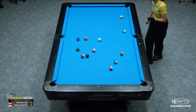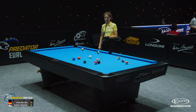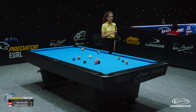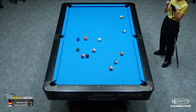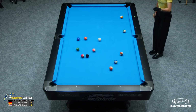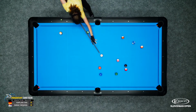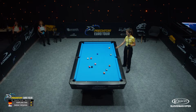As you can see, she's left herself a nice angle on the 6. If she can run into either of the 2 balls, whether it's the 2 or the 5, she should be able to leave herself another pot. This is the type of nudge that sometimes can go wrong, but really if you try to play with a gentle speed rather than knocking them all over the place, you should be able to leave yourself some sort of a pot. So contact with either of the balls should be enough for her here. Yeah, hit the 2. Nicely done, well controlled.